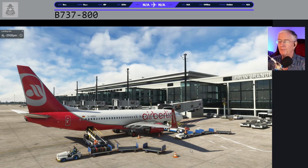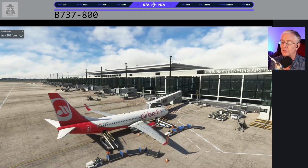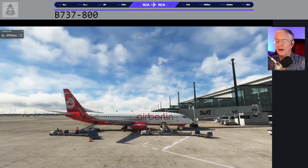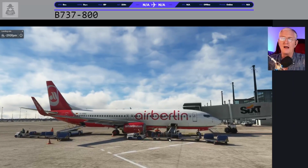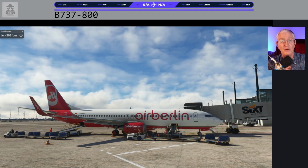And again, Berlin-Brandenburg, a very cool payware airport. I like this one too. These are fun routes, and it's also nice to dust off the old Air Berlin livery. Never got to fly one as a passenger. I just always thought it was a cool livery and a cool airline. And there you go. There is a cold and dark flight.